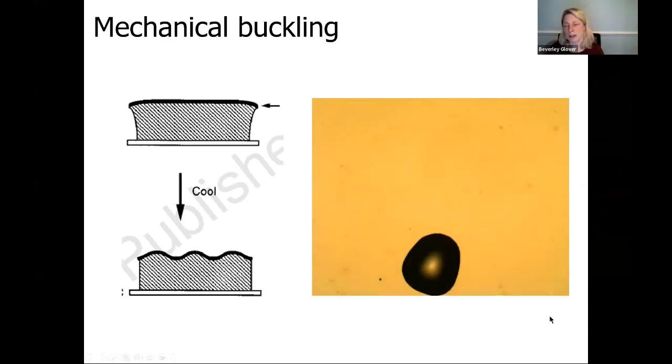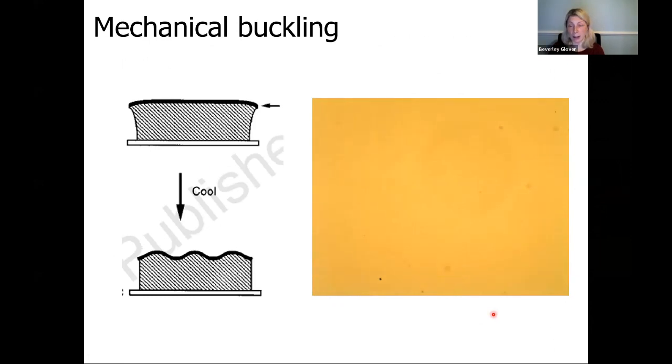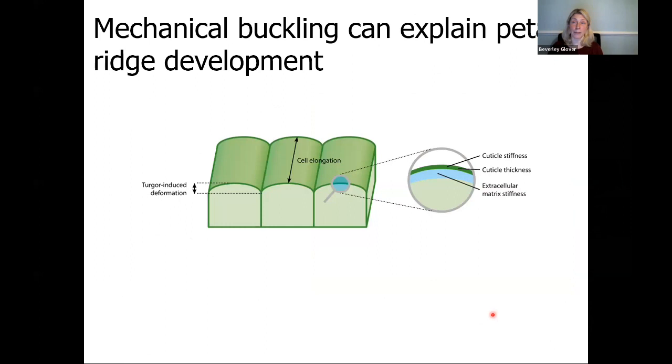And so the idea is that if you actually have a 2-layer material and the top layer grows faster than the lower layer, then you get the same effect as the shrinkage, and that could give you the buckling. And so we've developed a mechanical model which says that if you take into account the elongation of the cells, the deformation of the cell as it grows upwards, the stiffness of the cuticle and the cell wall, and the growth rate and thickness of the cuticle, then in theory you can generate these buckled ridges and the diffraction grating without needing any other components to the system. So it's a nice simple model.